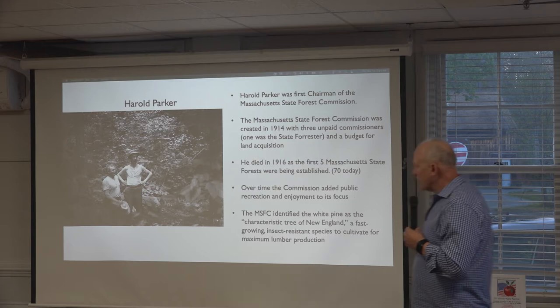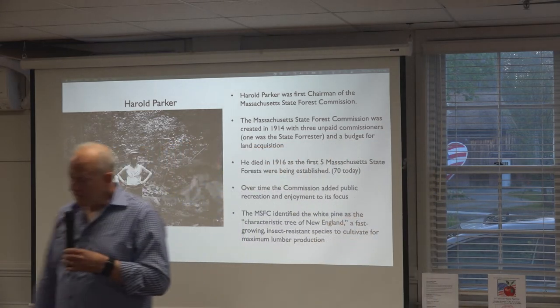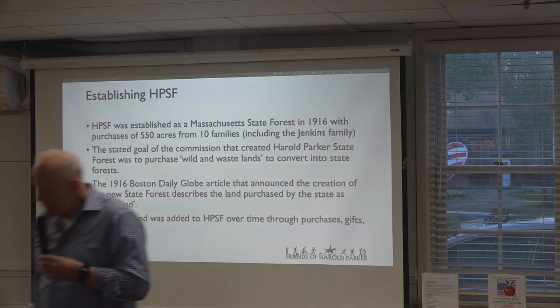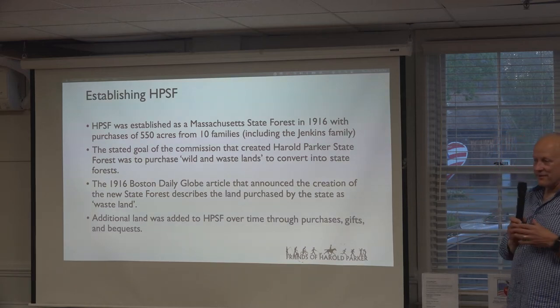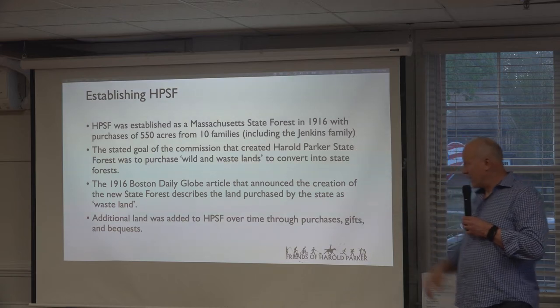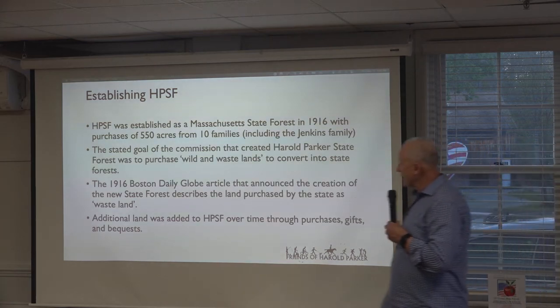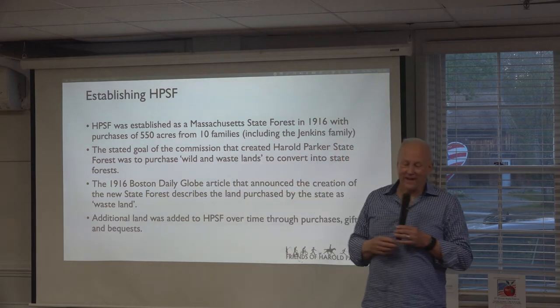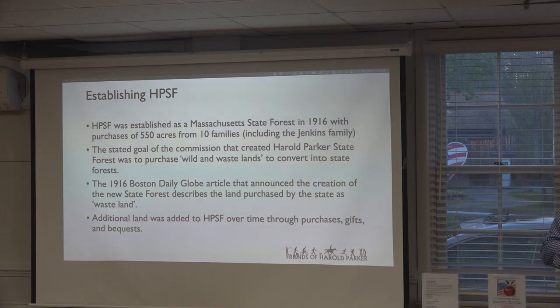This commission was instrumental in doing some big work, getting to 70, ultimately, state forests. So originally, 550 acres, and some of it, the 10 families they bought property for, including the Jenkins. So some of that Jenkins farm turned into Harold Parker. This was basically wild and wastelands, and I think that's probably a pretty good description of what that property was at that time.